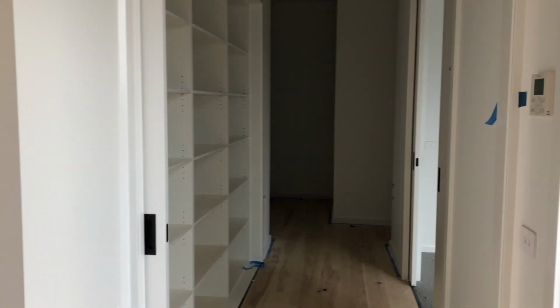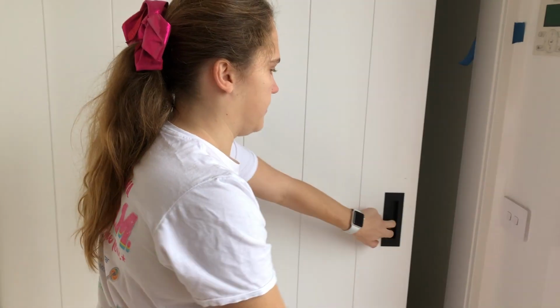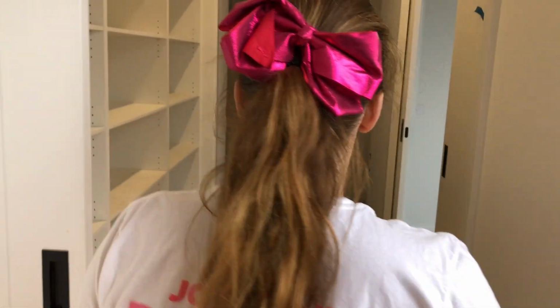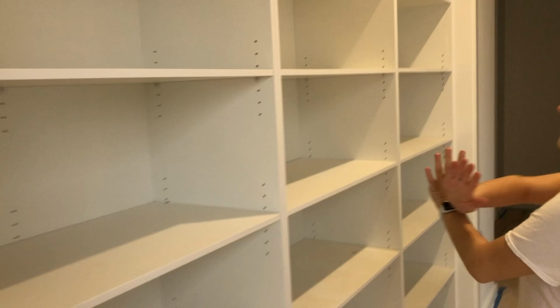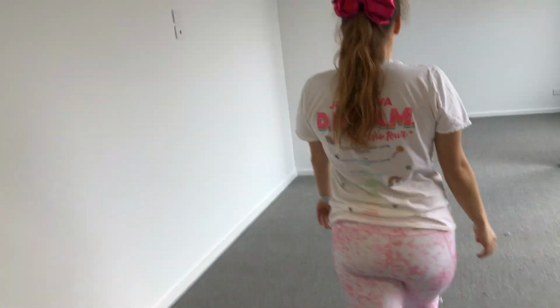Come back down to the hallway over here. So these doors can shut and they can also open. We have these shelves where we can put all our junk and everything. We have a lounge room. So you can put a couch and a TV and you can look out to the nice backyard out there.